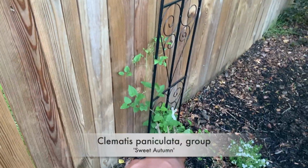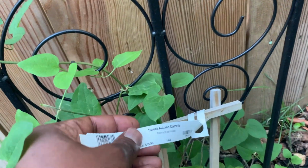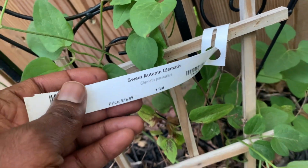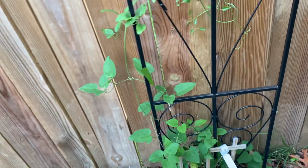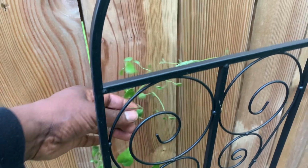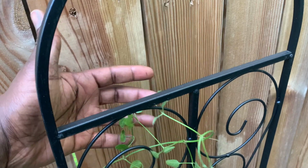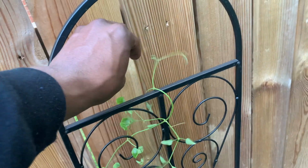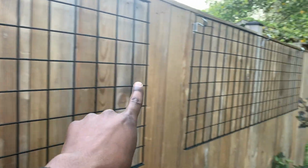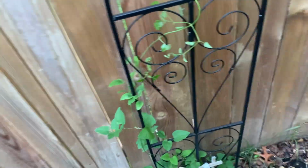Well, right here is the sweet autumn clematis, which gets to be 20 feet long. So I need to kind of help this guy along, train it to go up this little trellis here so that it can eventually branch off and latch onto this trellis, which I've added another one over there. So in due time, it should catch up. They're pretty vigorous growers as well.